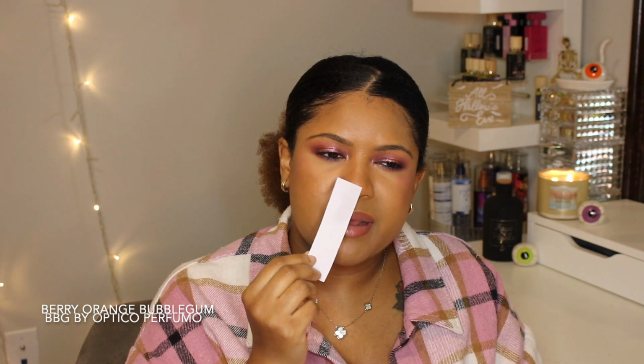But actually wearing it, I got a chance to test it out on my clothes. I don't think I had it on my skin, but on my clothes. And this turned into basically just a cotton candy scent. The bubblegum aspect of it died away and was nowhere to be found. I don't know how long it took to turn into the cotton candy thing. But I noticed when I wore it in the house one day, I was just sitting on the couch and I was like, this just smells like cotton candy after a while. So keep that in mind.